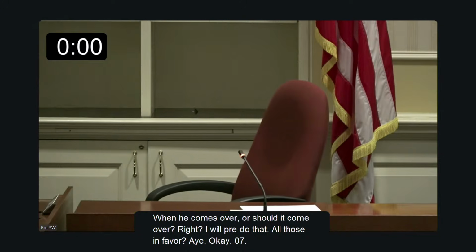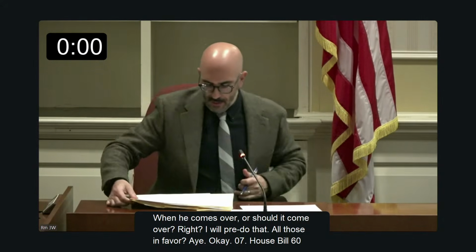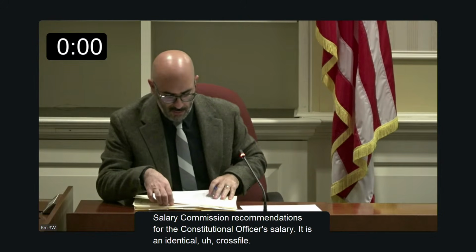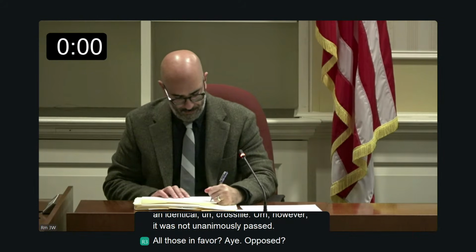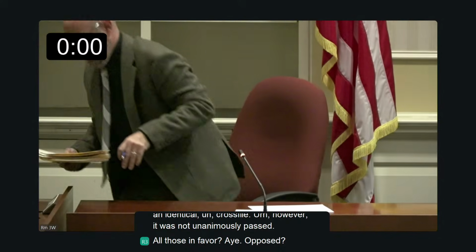607. House Bill 607 is the bill that affects the Governor's Salary Commission recommendations for the constitutional officer's salary. It is an identical cross-file. However, it was not unanimously passed. All those in favor? Aye. Opposed? You got that? 810.